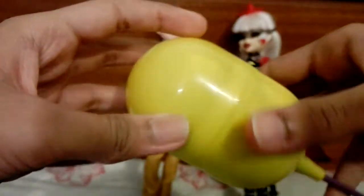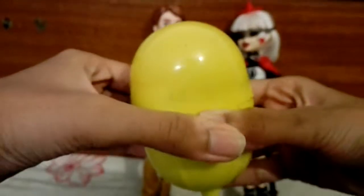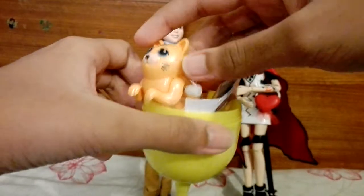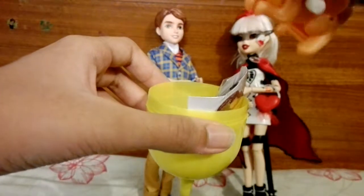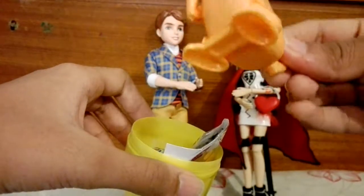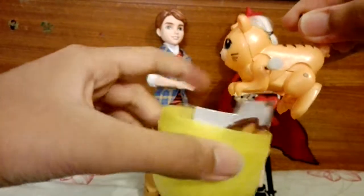That was cool. Yellow capsule. Pop it and what? That's cool. I don't know what it is. It's a cat or a kangaroo. I think it's a cat.